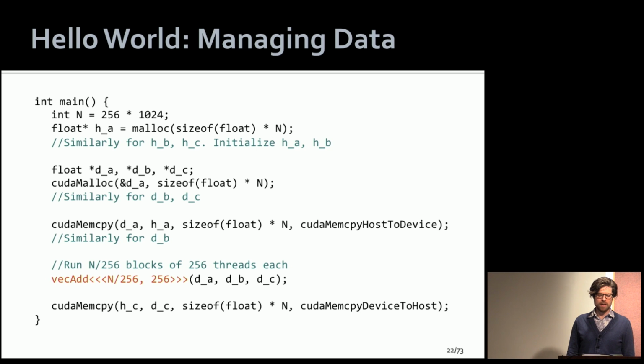If you're using a malloc interface on the CPU, it's pretty straightforward. You just say, okay, n is 256 by 1024. That's how many elements are in my vector. I'm going to malloc data for the A input and for the B input and for the C output, and then I'm going to initialize my A and B. In this particular code snippet, the pointers are annotated with this h underscore to indicate host. This is just a mnemonic for the programmer that this memory is host memory. So if you try to give this pointer to a GPU kernel, it's going to seg fault because the GPU can't, by default, read the CPU's memory.